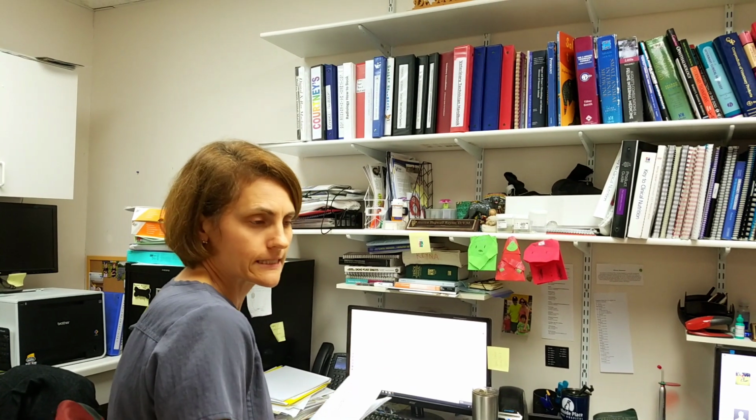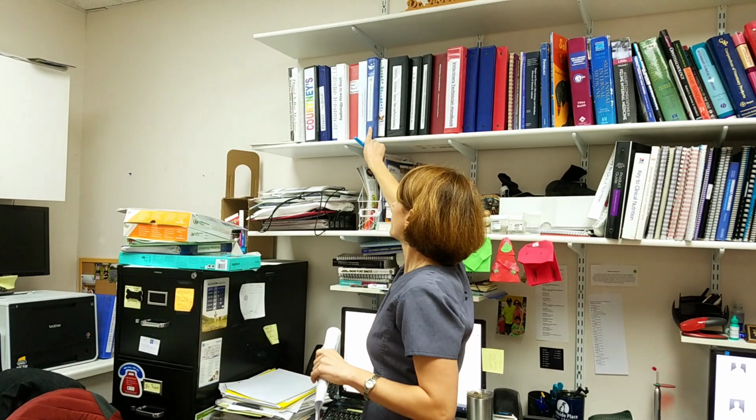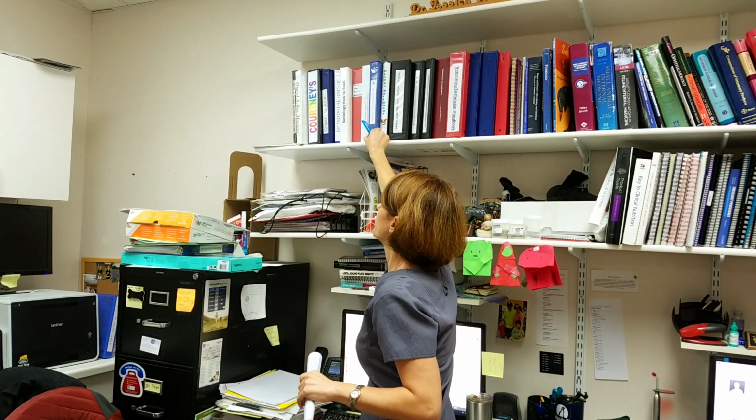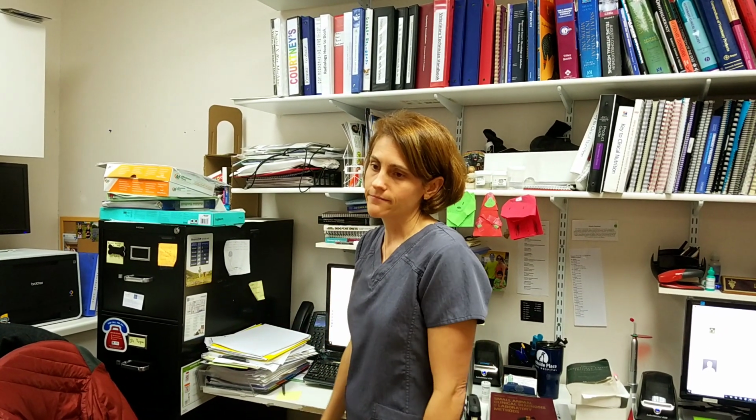Okay. All right, we're here in the veterinarian's office. This is where the state radiation binder lives. It is this blue binder right above Dr. Reyna's desk. It's always accessible. It's always here. If you have any questions, please feel free to ask or pull the binder. And that's it. Be safe.